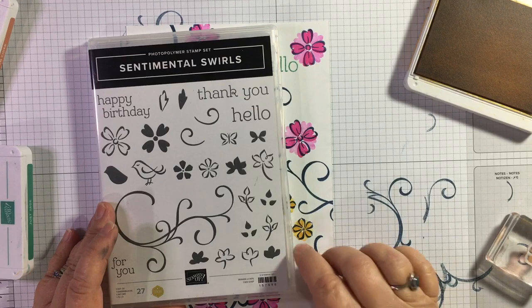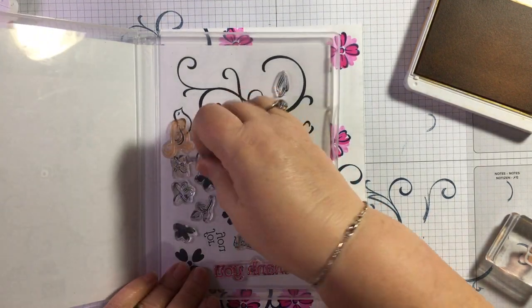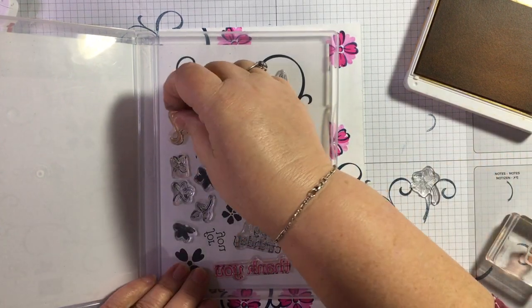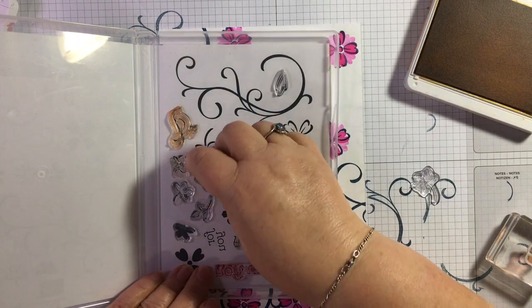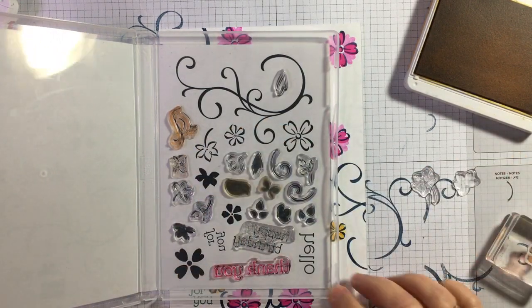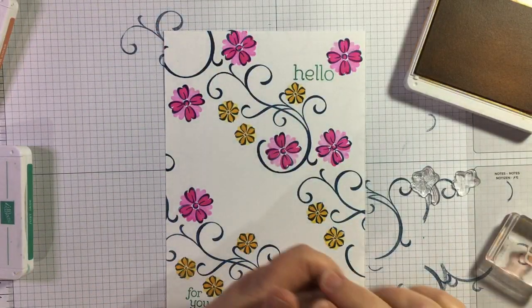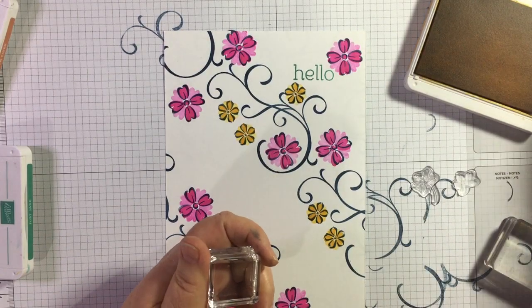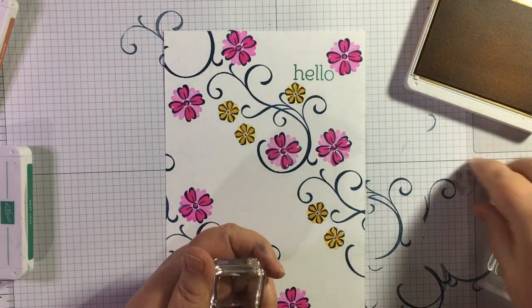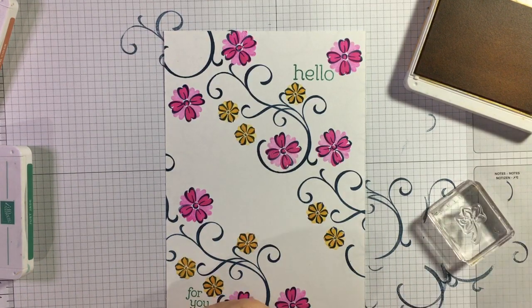Maybe better with the larger of the leaf shapes, that one. I know you keep jumping at me, Bird. I think you want to be part of this, don't you? Right, we'll see how we go with this first. I'll not be happy till I've cut every single stamp out of there. Okay, so let's pop some leaves on in and around.